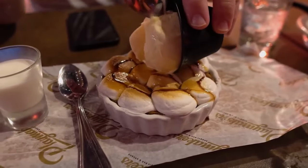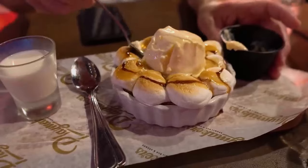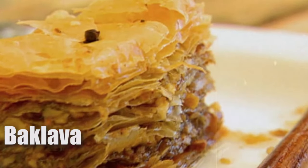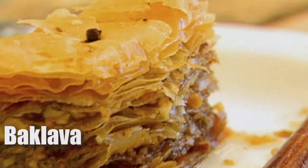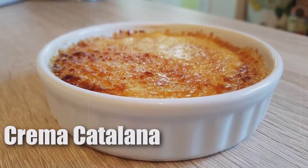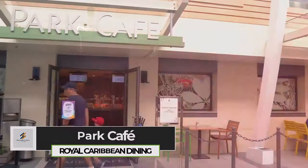The dessert menu at Solarium Bistro is equally impressive, with a variety of options that are sure to satisfy any sweet tooth. The baklava is a must-try, with layers of crispy phyllo dough and a rich, nutty filling. The crema catalana is another popular choice, with a creamy texture and a caramelized sugar topping that adds a touch of sweetness. Park Café.